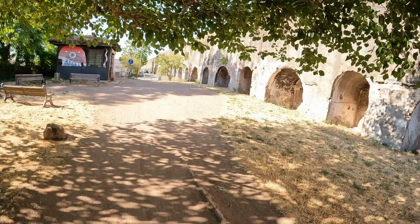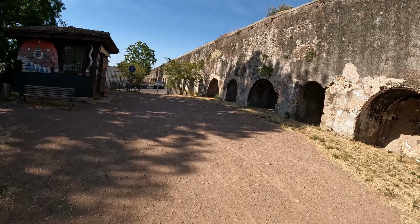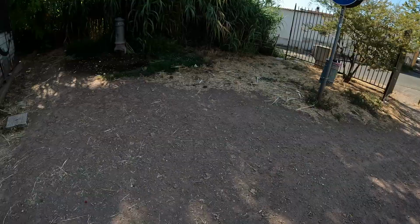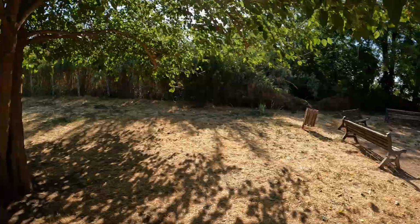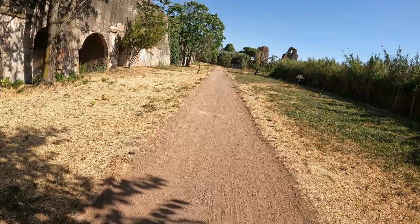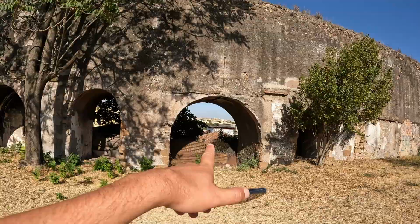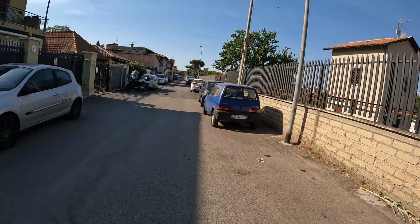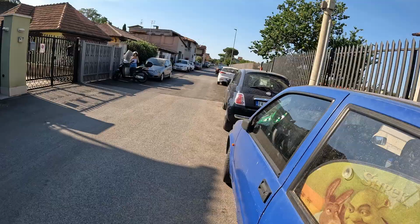I'm now at one of the exit gates from Torre Fiscale Park. Actually, we have another fountain here. Awesome, in case you're thirsty, you can drink water from here. Wrong way. Looks like at some point I have to turn left. So the park should be on that side. First I have to walk on this street, and then I have to turn right.